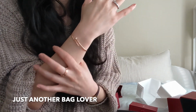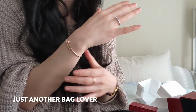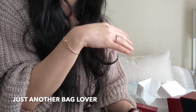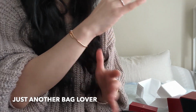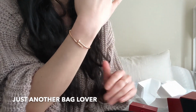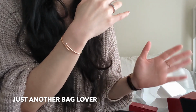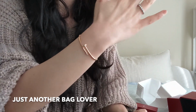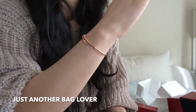Eventually I think I would like to add maybe one or two other pieces here. So what would you guys add to this? I've been looking at Van Cleef, I've been looking at Tiffany's, and a few other places, but yeah, I am definitely venturing into fine jewelry now. I don't think I want to have more than three, but I would like to add one or two more bracelets in the future. So let me know what you guys think would go with this one.